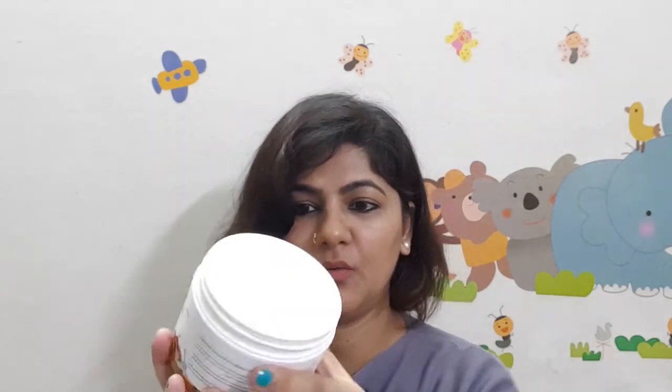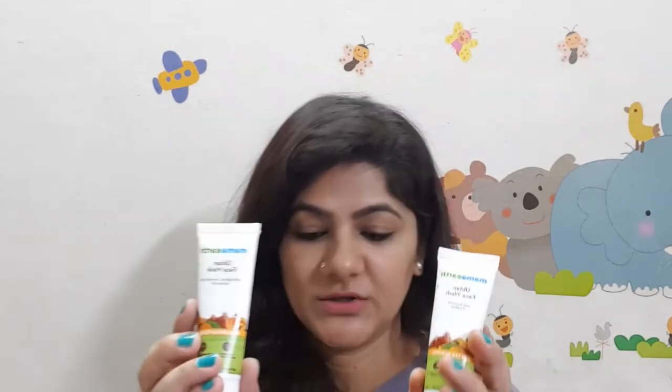This is this cream like thing. So I thought the dabba would be smaller in size, but it's quite good quantity. And its price is $5.99, but along with this I got something free, which is this D10 mini kit. In the D10 mini kit they have sent these two mini tubes. One is Upton face mask and one is Upton face wash. At $5.99 I got these three products.